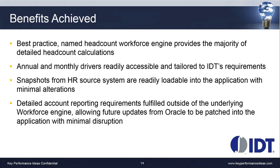So we were able to use the source system extracts for loading data as opposed to templates, and that was a big time saver since IDT didn't need to manipulate any of the extracts that were coming out of their source applications. So we used data management to do that, and again, a little bit more about data management later and how we use that in our implementation.